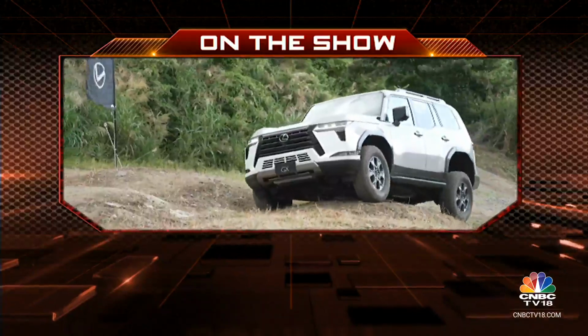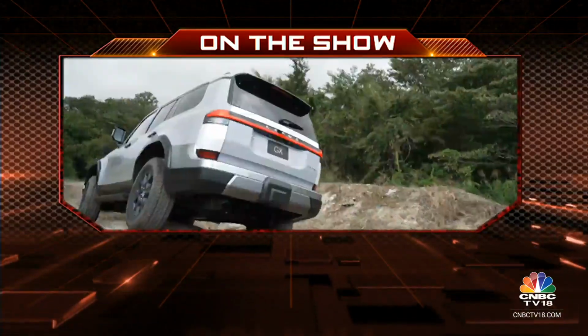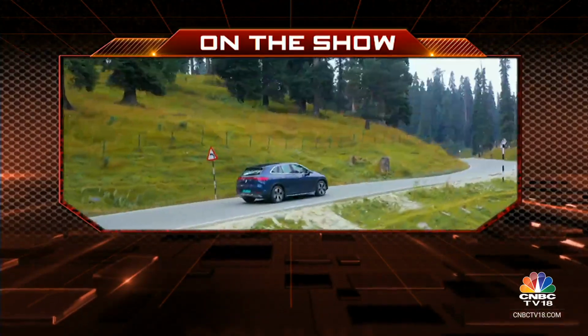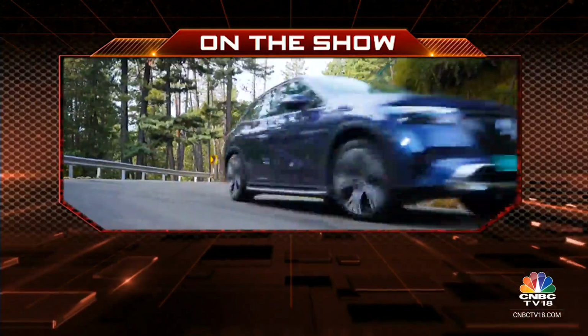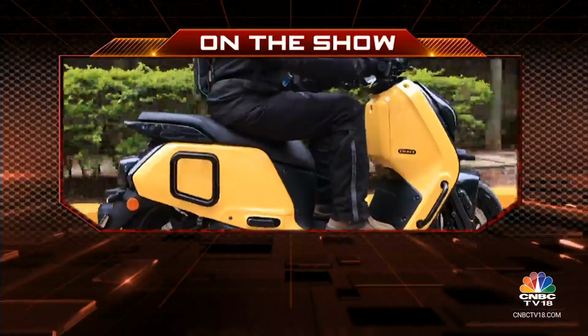On Overdrive today, we bring you an exclusive look at the India-bound Lexus GX 500, taking the gorgeous sights of Kashmir in the first ground-up electric SUV from Mercedes-Benz, and get you a quick feel of the River Indy electric scooter.